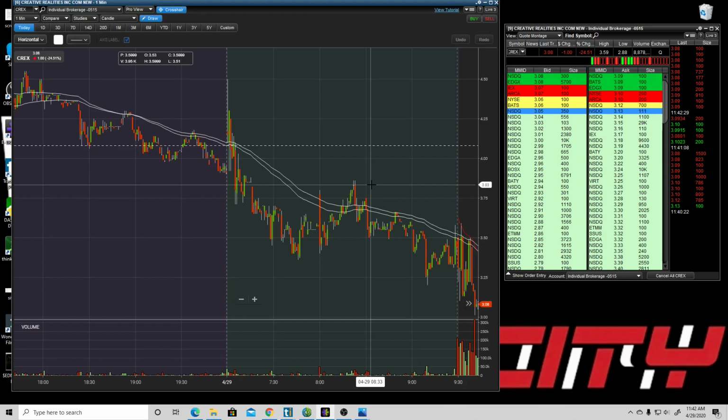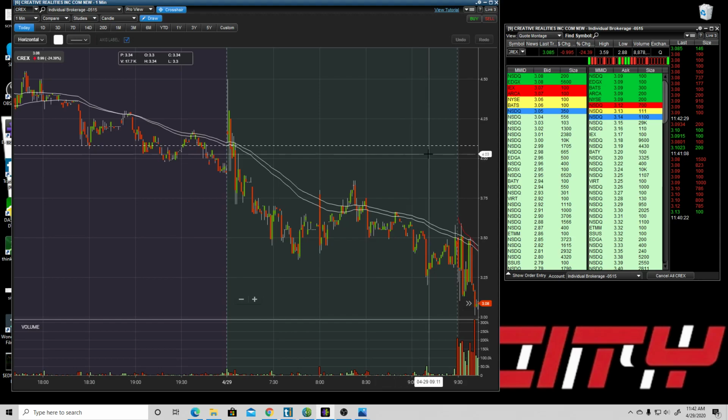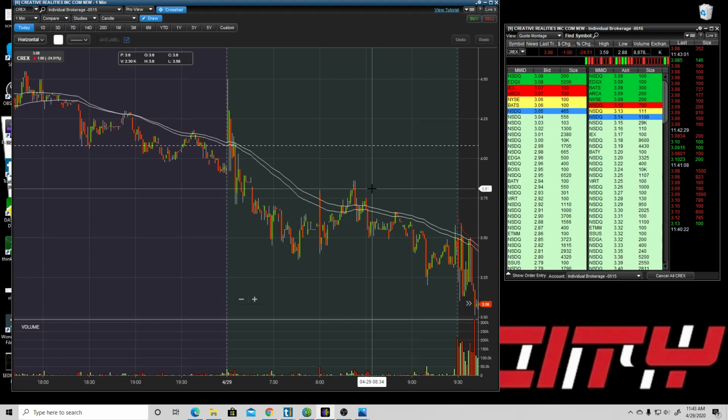We've been talking about that. No reason to start in max size. Early starters should be early starters, right? You shouldn't be max size or even half size. That's not a starter position, right? I see so many people getting in almost their full size on their first entry, and if you're claiming it's an early starter, to me an early starter is like 25% or less. So yeah, this was an early starter.